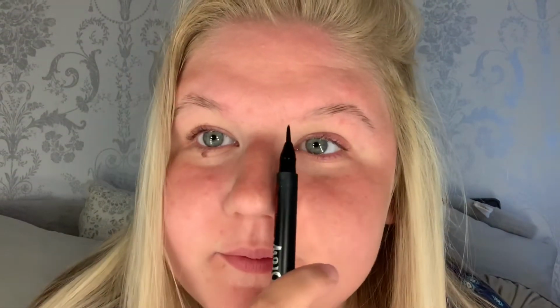Oh, no, that is a complete fail. I don't know if you can see the two lines there, but this pen is obviously for filling in and not actually for making brows. I have actually been doing a different technique, so maybe I'll just fill the brows in and then do it with a different technique, but I'm a little bit disappointed. I definitely think this was not what it said on the tin.